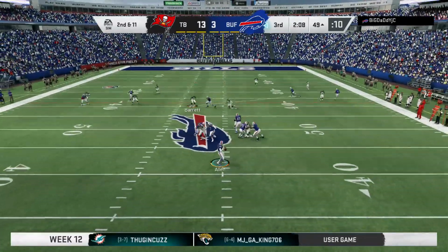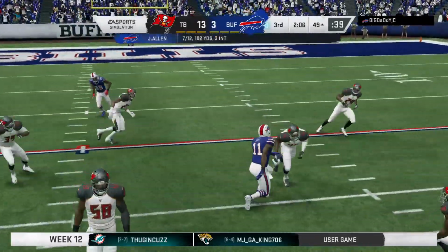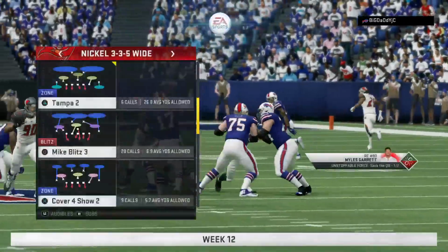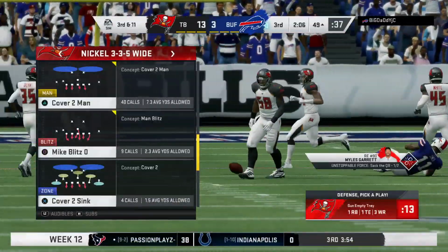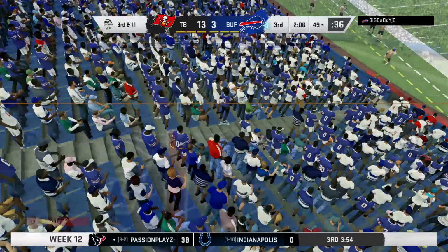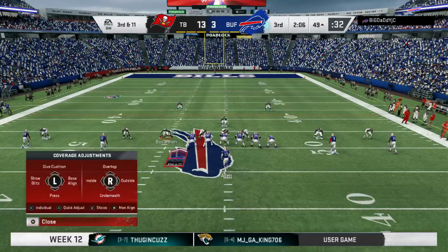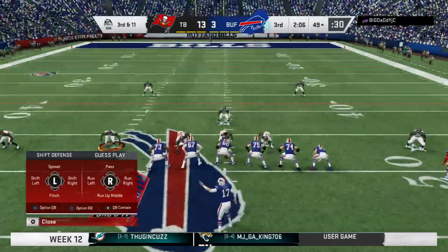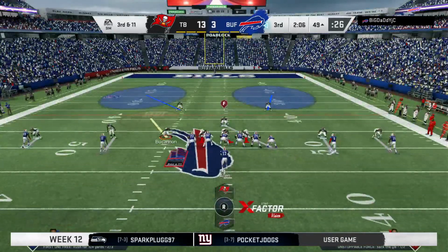On 2nd and 11 now. Allen. And that is incomplete. A lot of force bearing down on him there. He could not hang on. It's 3rd down. We saw this a lot in the first half, and it continues. These receivers just not able to get much separation. So that means they have to win the 50-50 balls. They've got to go up with the defender and find a way to start coming down with them. And this time, contact and another incomplete pass.